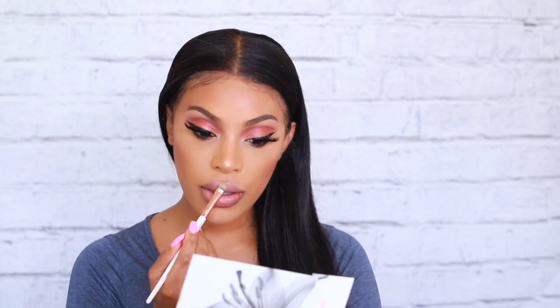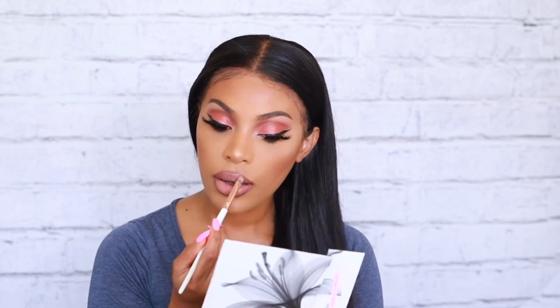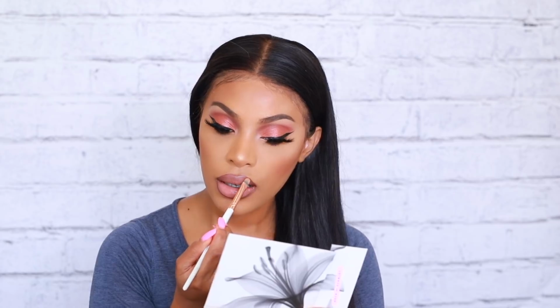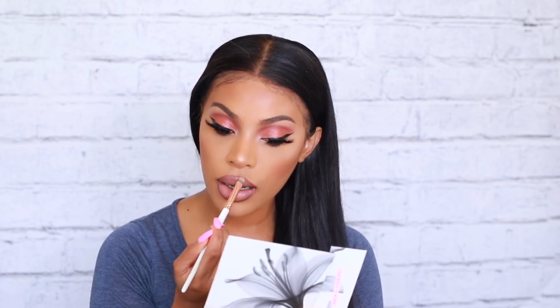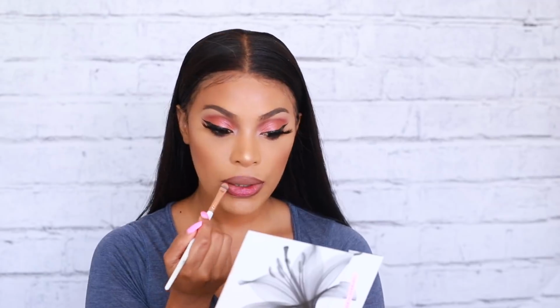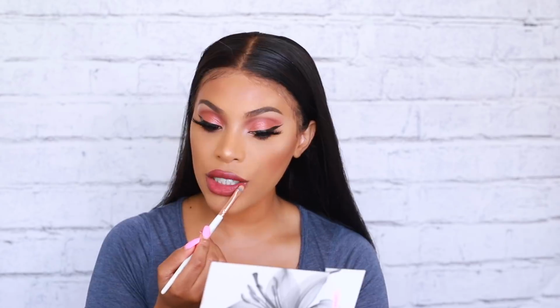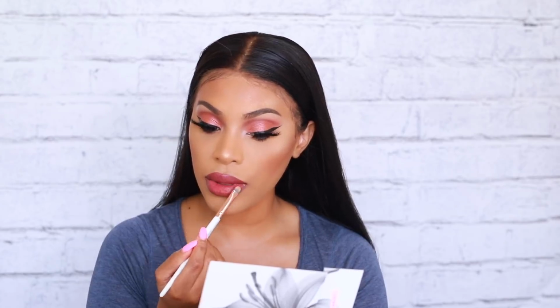So I'm really, really loving this nude, you guys. Oh, this is really nice. I really like this. I just went back in with the lip pencil just to reline my lips. And I'm just pulling the lipstick into the liner. So this is the first lippy. I'm gonna show you guys the second one. Now I'm gonna apply the lipstick shade Rant. I'm actually really liking this lipstick shade a lot with this eyeshadow look.